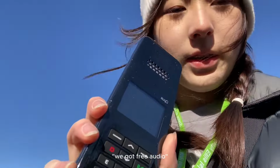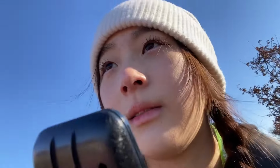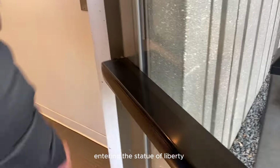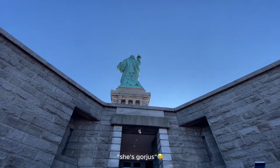We got free audio tour guides. How do you press play? Yeah. Welcome to Liberty Island, the Statue of Liberty National Park. It's pretty cool today. You have a lot of options. The back of the Statue of Liberty. She's gorgeous.